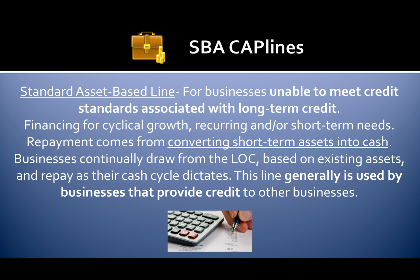A standard asset-based line is for businesses unable to meet credit standards associated with long-term credit, financing for cyclical growth, recurring and/or short-term needs. Repayment comes from converting short-term assets into cash. Businesses continually draw from the line of credit based on existing assets and repay as their cash cycle dictates. This line generally is used by businesses that provide credit to other businesses.